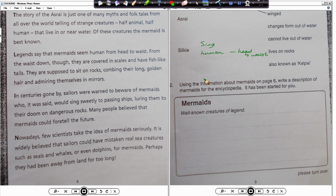Okay, what else? What do they do? They sit on rocks combing their long golden hair. What about their voices? Tell me something about the voices. They sing beautifully. That's why they have sweet voices. What do they do with the voices? They sing songs.